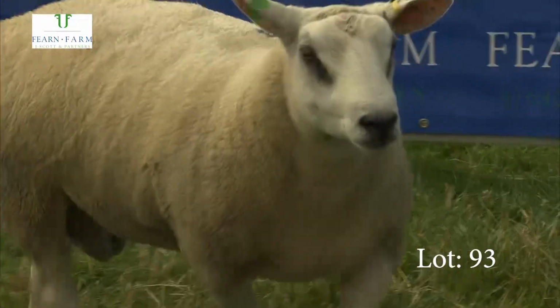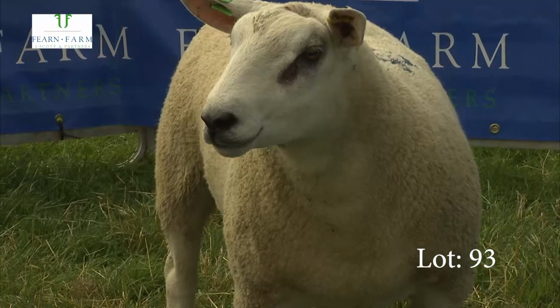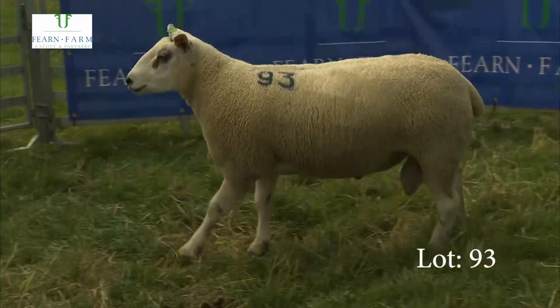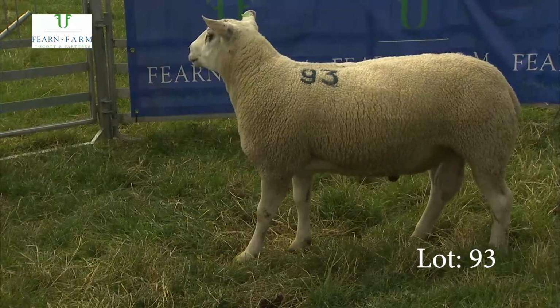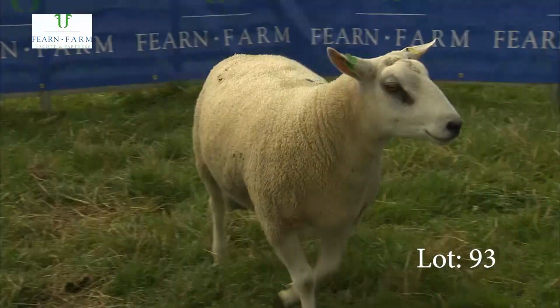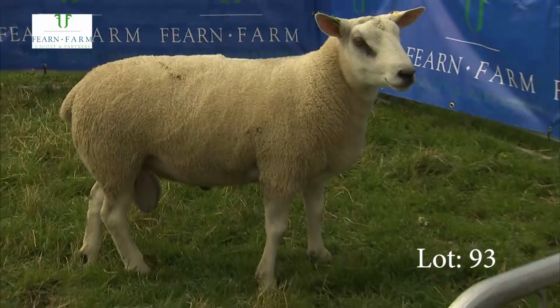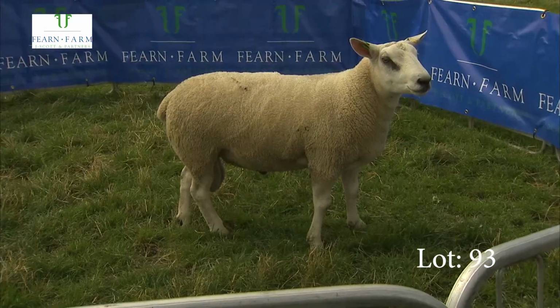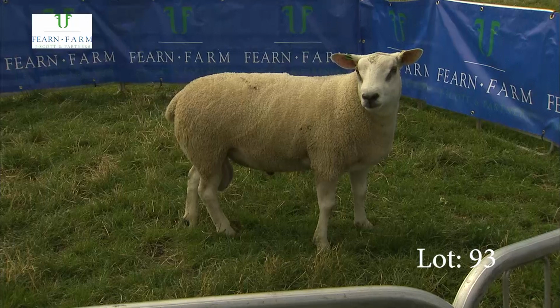Okay, lot number 93. There's another grand looking tup there. Again, nice balanced set of figures. So growth rates, muscle depth and fat EBV, they're all in top 5%. So good set of figures. But maternal ability is still good too. Okay, so his mothers will perform well and be milky. Also top 25% for lambing ease.